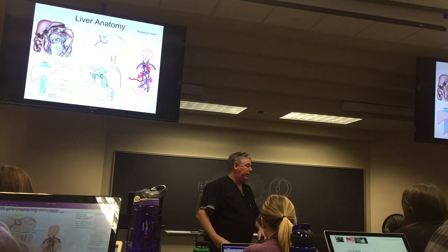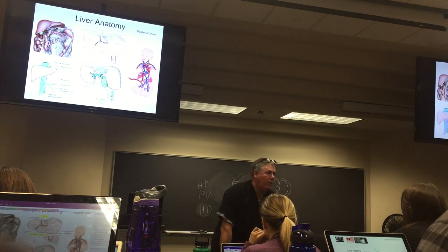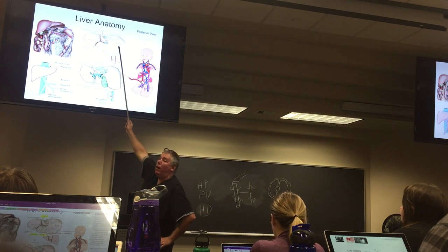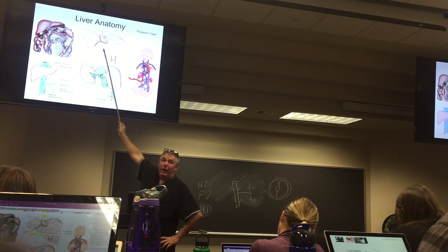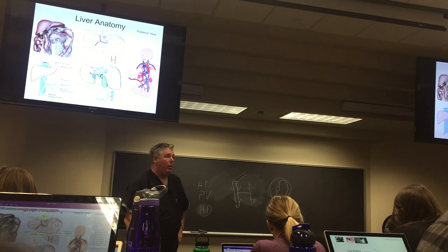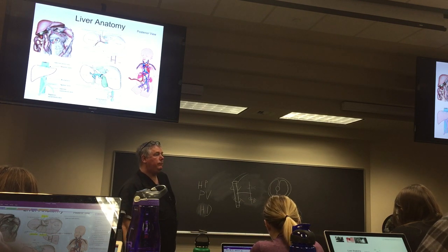And the other thing that's interesting is that the quadrate and caudate lobes, it looks like they belong to the right lobe of the liver. They actually don't. They belong to the left lobe of the liver, so they're supplied by the left hepatic artery.